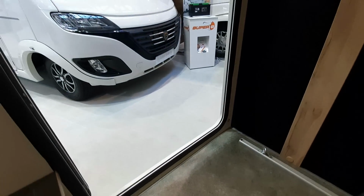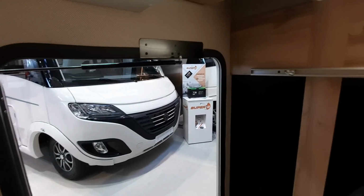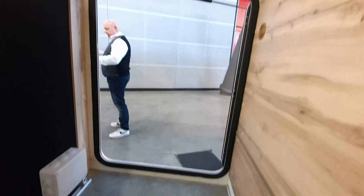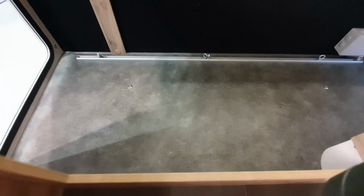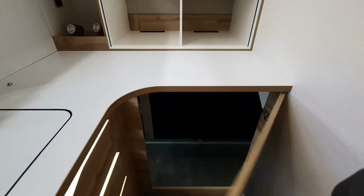Right, you've got a way into the garage here. Look at that. You can sort of nip in here. So if your wife kicks you out of the van, you can come and sleep in here. Look at that room in here. You can get several bikes in there. You get a new kitchen down there.